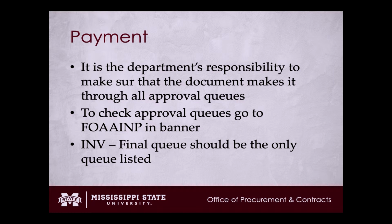You can go into FOAAINP when in Banner to see whose approval queue your document is in. The queues are set up in alphabetical order, so when you're looking at them, there's queue levels. You can scroll through those. Even if the invoice final queue is at the very top, you want to make sure that there's no other queues below it. If you have any below it or above it, then you can scroll through there and they'll list out who can approve those documents for you.